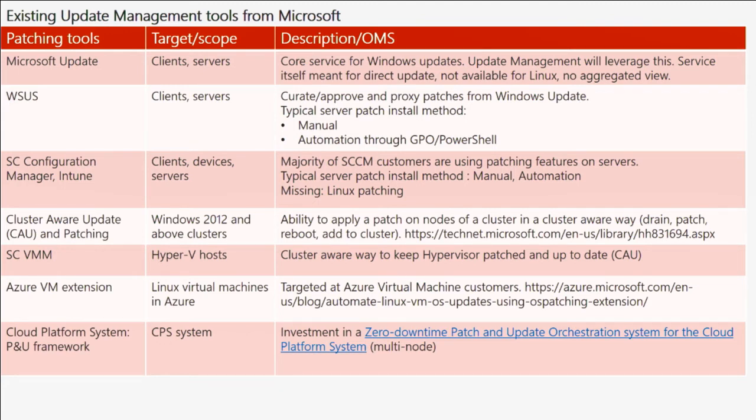Then there is WSS, which helps you with patch curation and approvals, but doesn't do Linux. It's mostly manual. Then there's SCCM. I've seen a lot of customers when I've spoken earlier, a lot of people use SCCM. It's a beast. It's got a lot of capabilities. Again, doesn't do Linux. So there is cluster-aware patching, VM extension. Each of these tools has solved some problems.